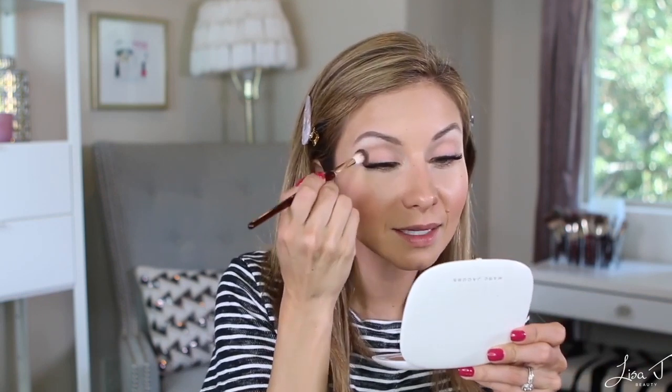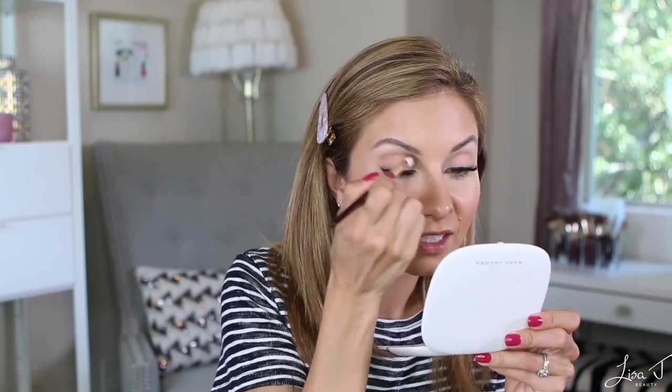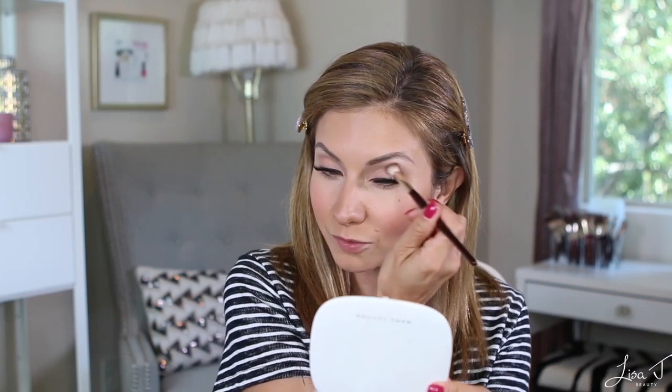Okay, that is gorgeous. This is like the perfect transition shade. Oh my gosh, that is so, so nice. It's like one shade darker than my skin tone. Okay, yay, I'm excited that I found a use for that bronzer because it's a beautiful color. It's just not dark enough for my face, but it is beautiful on the eyes. Oh my gosh, I love that.